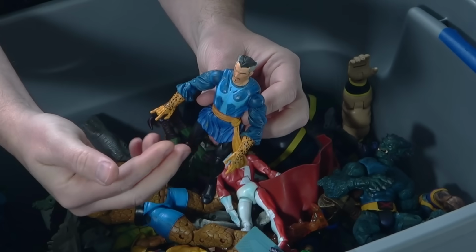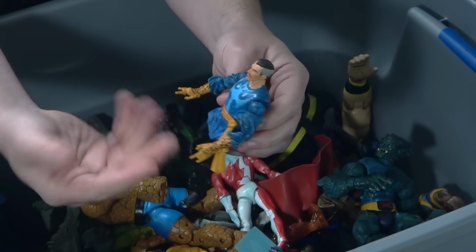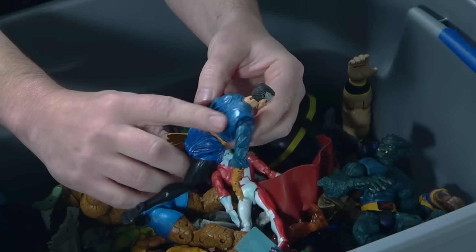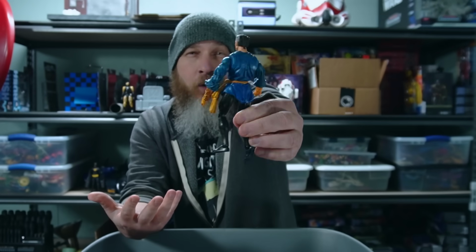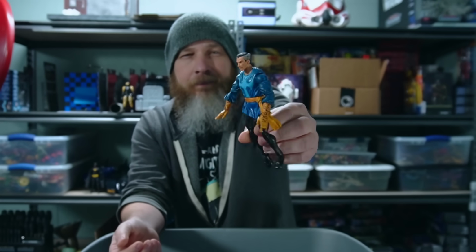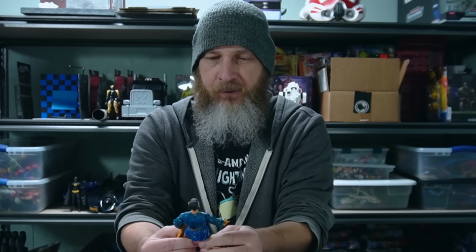And I'll give it to the people who are like, oh, they had so many more paint apps back in the day. And that is true, but a lot of the time it came off looking muddy and dirty, grungy, which is the feel of the line overall, you know? A lot of shadow, a lot of... I like this figure, but I like newer Doctor Stranges better.